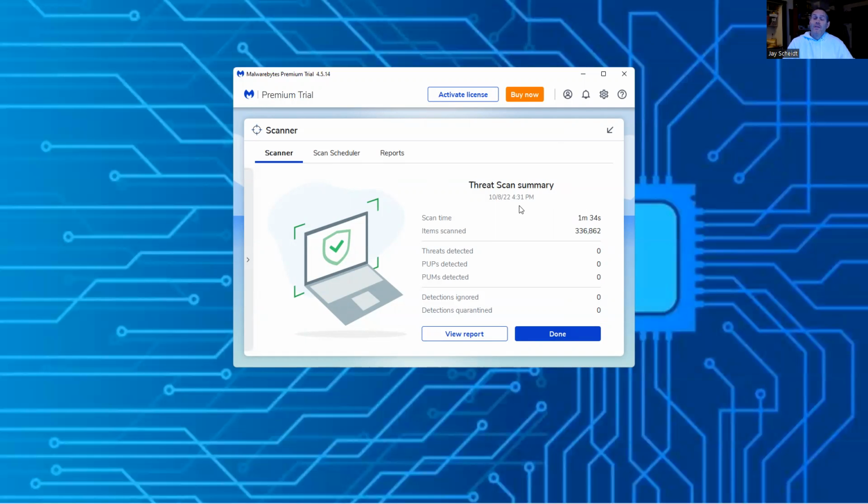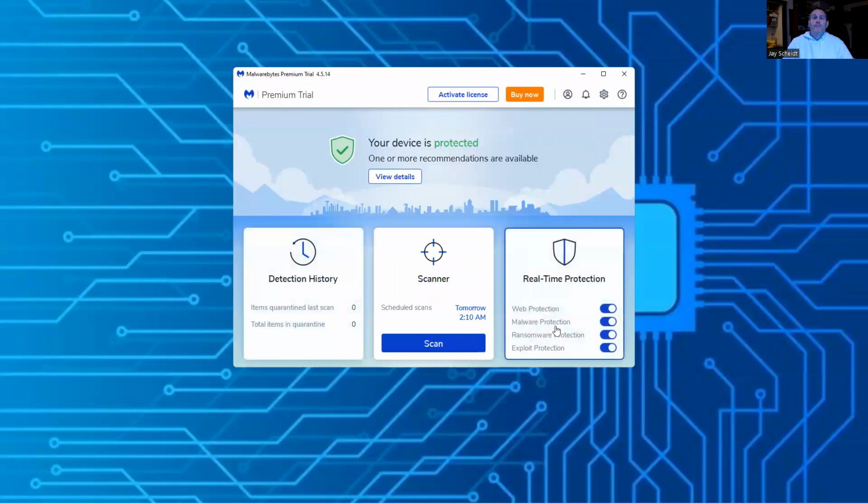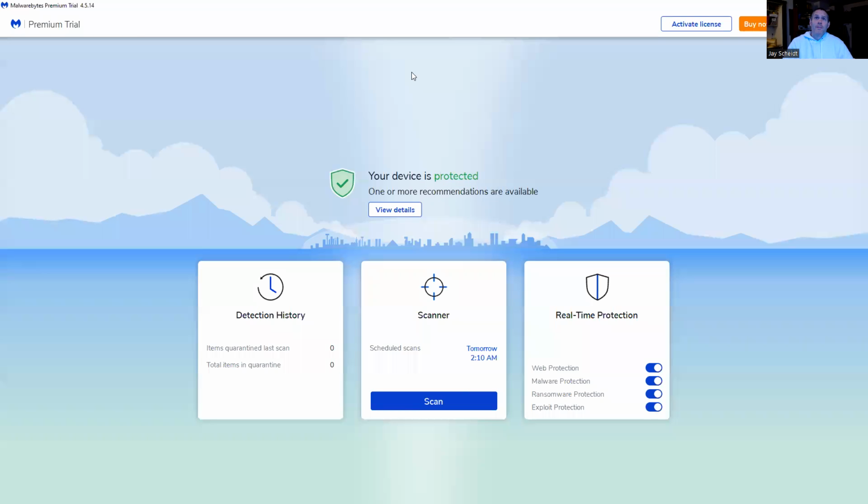So that being said, flash memory, super quick, super easy. And you can just click done. It goes back to this. Let me maximize this. So again, you have your homepage, premium trial. You can activate a license now. If you have a license, click there. If you want to buy it, you can click there. I'm not going to go through the process because I'm not buying it. But anyway, there you go.